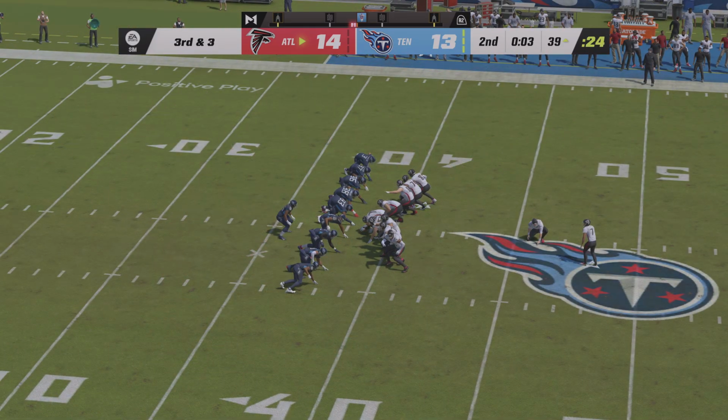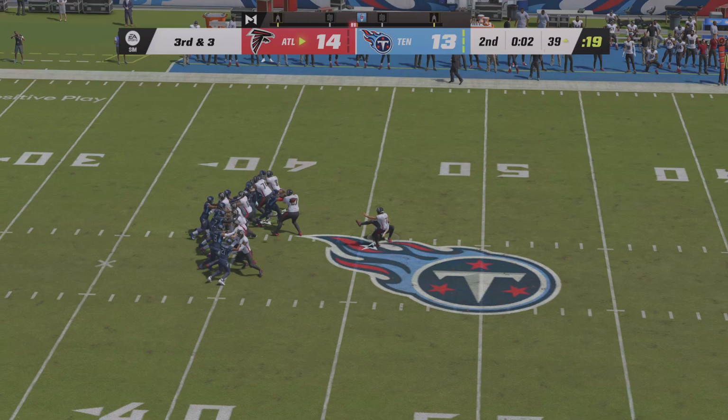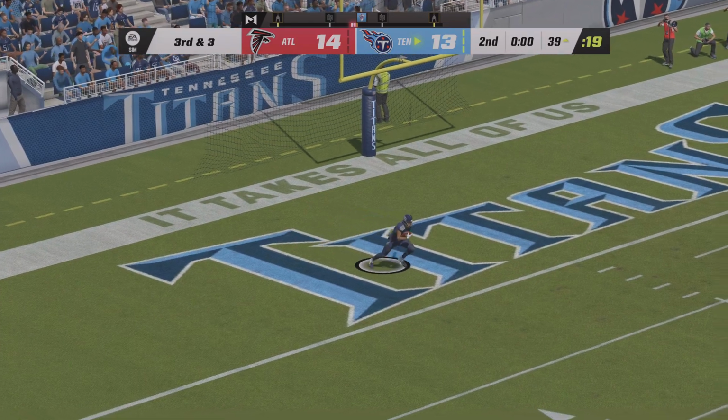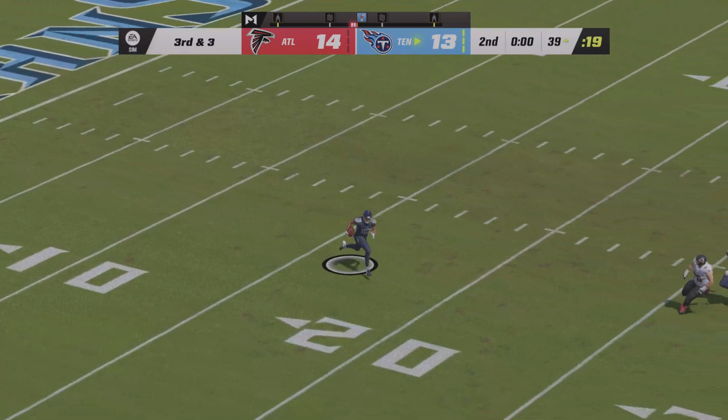So 3 seconds here remain in the half. On is the field goal unit to see about getting 3 points. This will be from 56 yards out. And now the half not quite over yet. This is a live football on the miss.